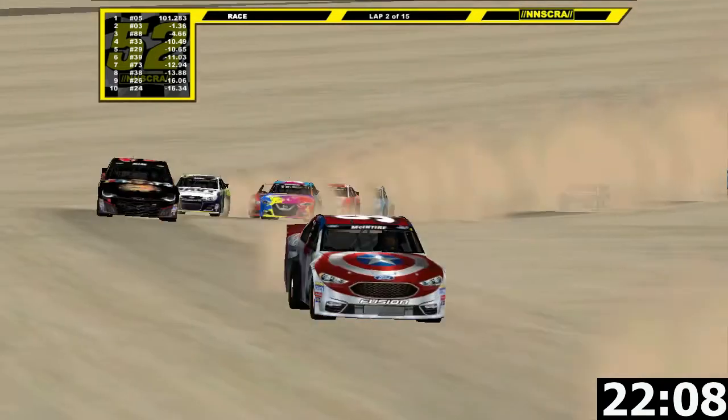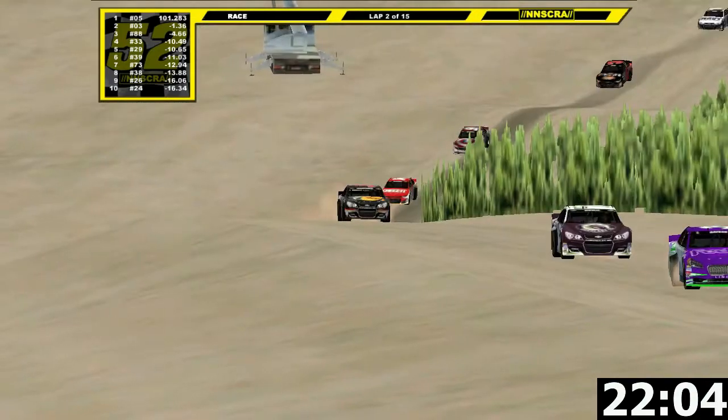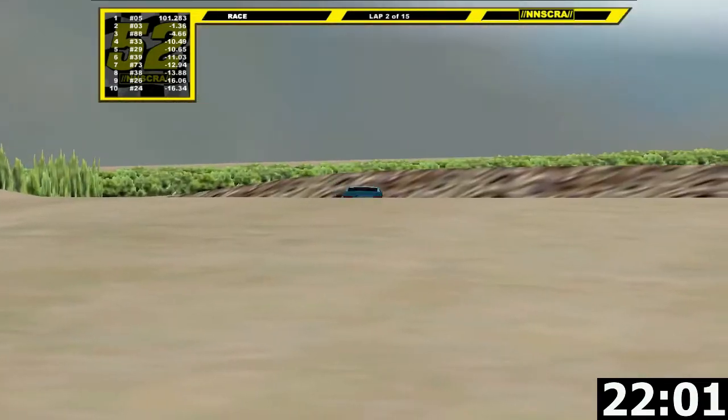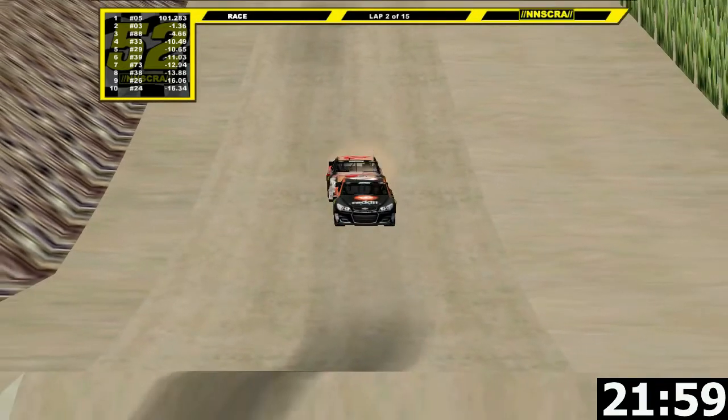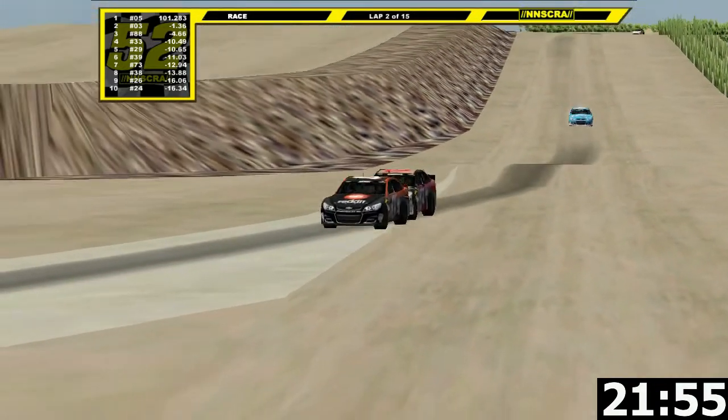So at least 4 drivers are on pit road, 2 of them coming into this race 1st and 2nd in the standings. And this battle for the race lead is not over. Charles Sandfer has reeled J Arndt back in for the top spot.